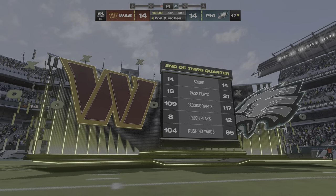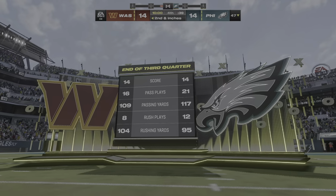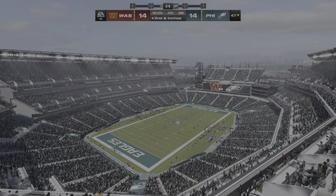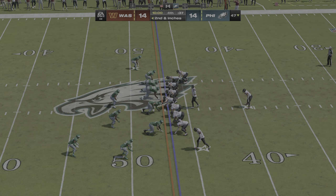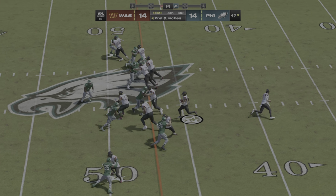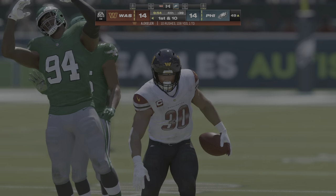And as they come to the line, they will not be able to get off another play as time has run out on this third quarter. This is the National Football League on EA Sports. Extra bulk up front for second and inches, three tight ends. And welcome back. We are in the city of brotherly love, Philadelphia. All even as we get ready to start the fourth.